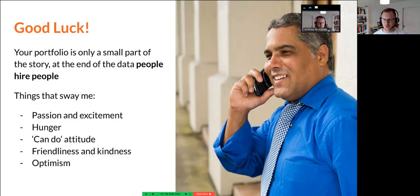They have that can-do attitude. They're keen to roll up their sleeves and build something with you. I often weigh quite heavily on it: is the person friendly or kind? Do they seem like they would get on with the existing team? Do they seem like a nice person to have around the office or on Zoom calls? That can often be quite important.